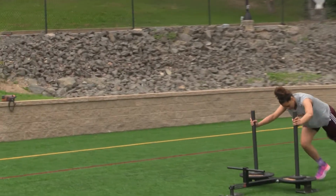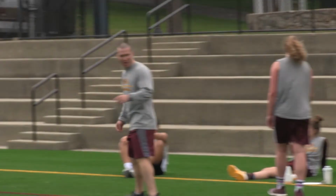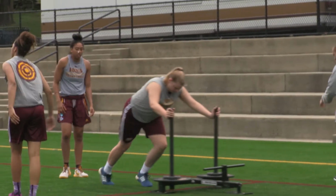Now, minute 40. Looking good. You're under. Keep those feet moving. It's all about finishing today. Third group here. You ready? Ready? Go. Take it off. Here we go. Go.